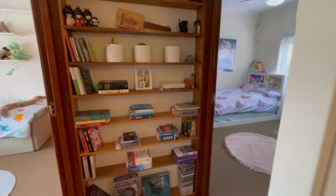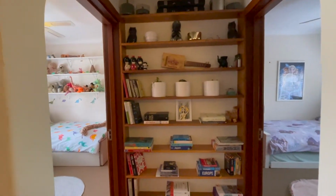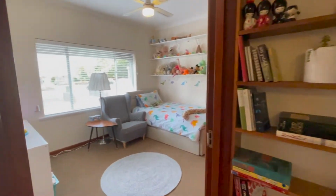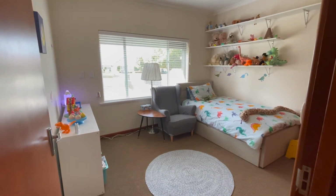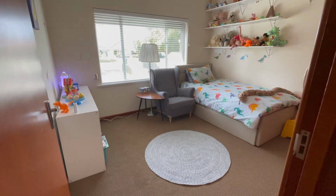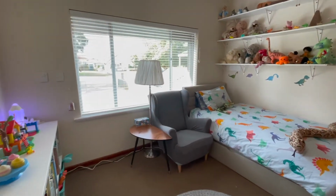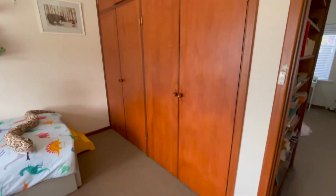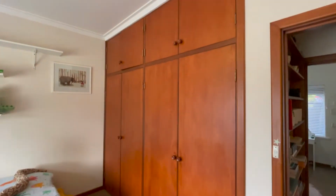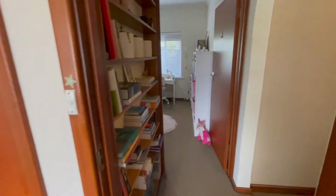Here are the two minor bedrooms. I love that they've got their own little hallway and this lovely built-in shelving. You've got this minor bedroom. Now, all the floor plans are online, so you can see the proportions. These are a really big size. Both rooms will fit queen size beds very easily, and you can see that it's got this original floor to ceiling built-in robe as well.